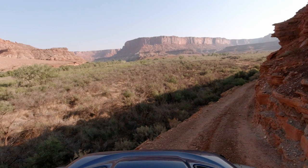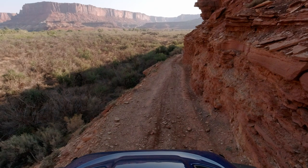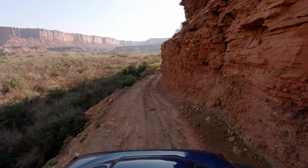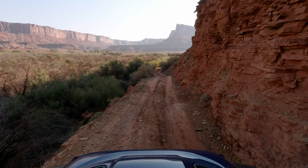And definitely some good communication with the driver and the co-pilot here is going to ensure that we don't hit anything and that we can stay close enough to the side to not have any problems. You're good here. But what a way to wake up. I mean, that's not even 5 minutes into leaving our campsite and we get to be driving on stuff like this.